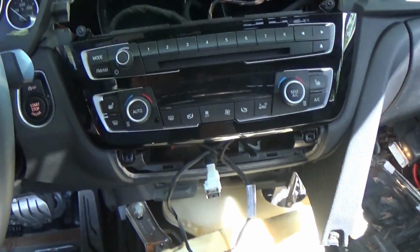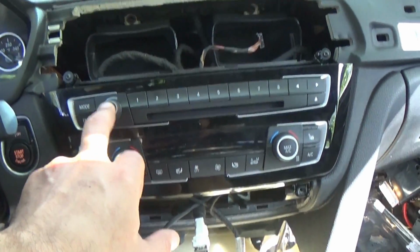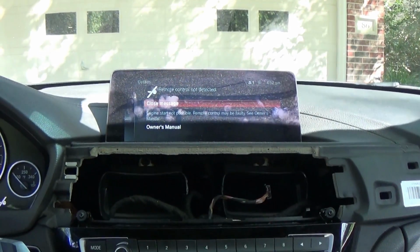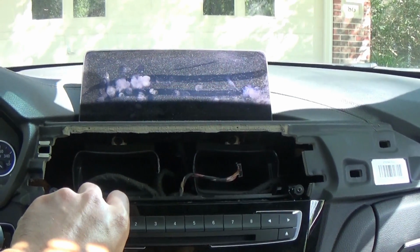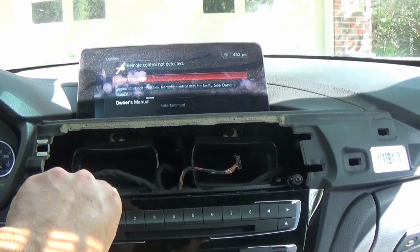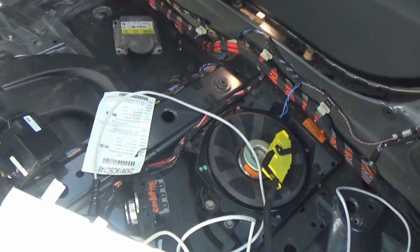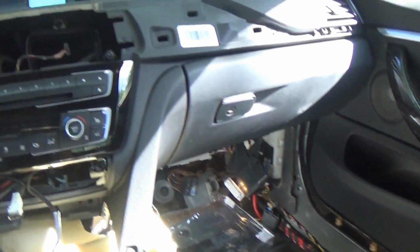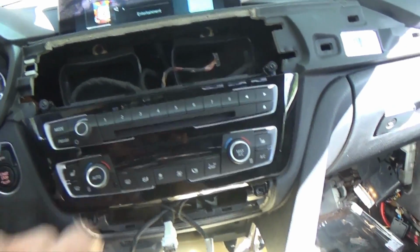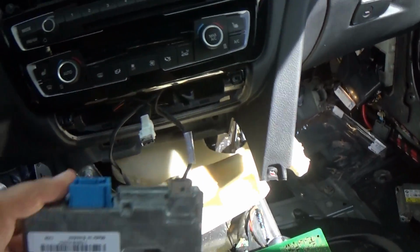Because right now, I'm not getting anything. But I already recovered the stereo system. You can see the NBT is functioning. And it even has music here. Actually, it works. The subwoofer was replaced. The amplifier was replaced. Lots of things. So I'm just saying it's going to be a pretty interesting set of videos. Maybe two or three we're going to make.